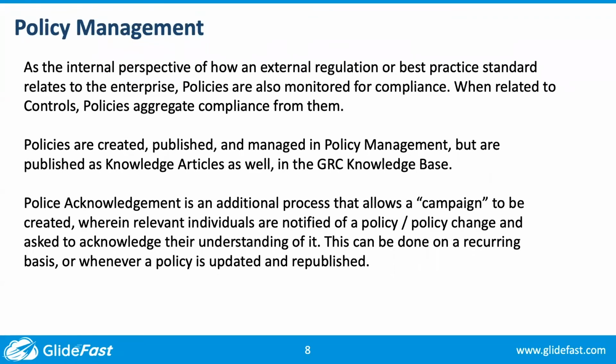We talked about policy management earlier, and policy management is a separate piece that correlates to the rest of GRC. It can be run by itself. It can also be completely ignored. Policy management is the internal creation, publishing, and management of internal policies. So I have my external regulatory sources, my internal perspectives, and I can manage that process inside of policy management in GRC.